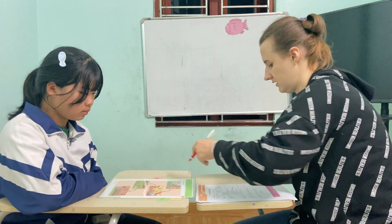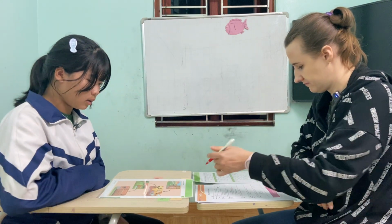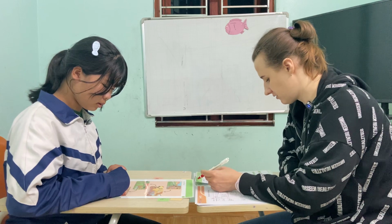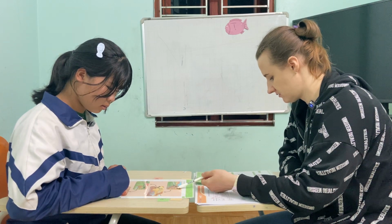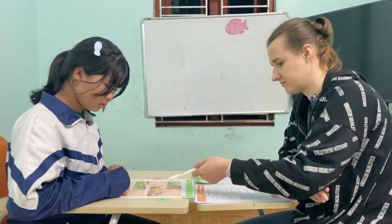Okay, look at these pictures. They show the story. It's called Welcome to My House. Just look at the pictures first and look at the first one. Frankie is welcoming her friends to her house. They are at the front of the door. Now you tell the story.